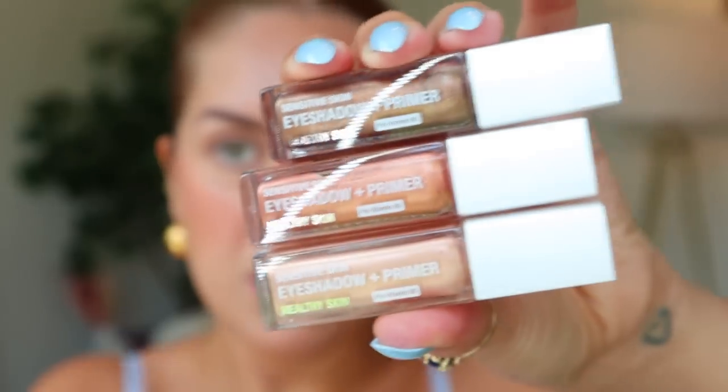And now we're gonna talk about some eyeshadows. I feel like these are gonna be good. These are the Sensitive Skin Eyeshadow and Primer, all of the Healthy Skin Sensitive Skin line. Pro Vitamin B5 is the main ingredient in all of these. It comes in three shades. I'm gonna swatch them for you and we'll play around with them. But yeah, these are really pretty.